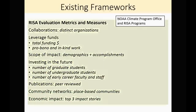I do want to point out that the NOAA Climate Program Office and the RESA programs are all working on other metrics, not necessarily in a formal framework, but just in a practical list of metrics and measures. And these are the ones that seem to be emerging. And there was a meeting today that I didn't go to in the morning, I think, but I've seen the emails. These are the kinds of things that they're asking us to track. You can see that the metrics are the more broadly defined pieces like collaborations and leveraged funds and the scope of the impact and so on. And measures are things that you can actually see or count, for example.